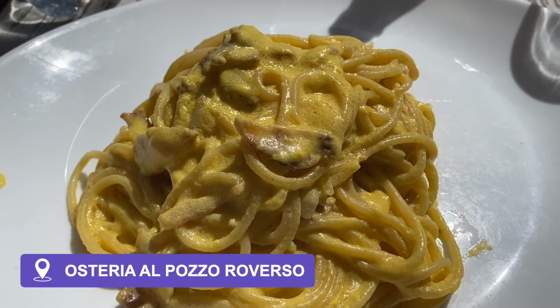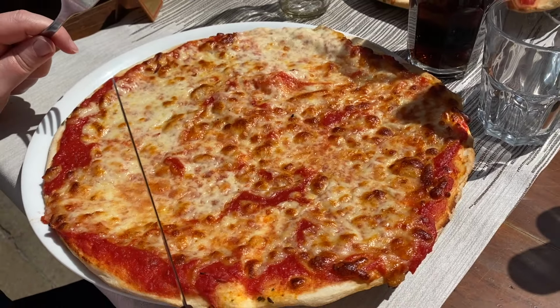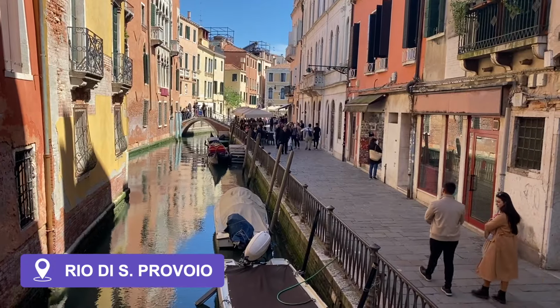Anyway, by the time we arrived in Venice, boarded the boat and checked in at our hotel, it was time for lunch. So we sat down at the Osteria al Pozzo Roverso and enjoyed some fantastic pizza and pasta dishes. It was the best way to kick off our trip to Venice.